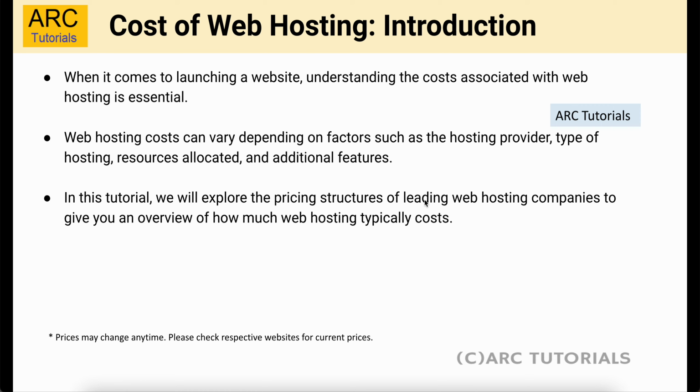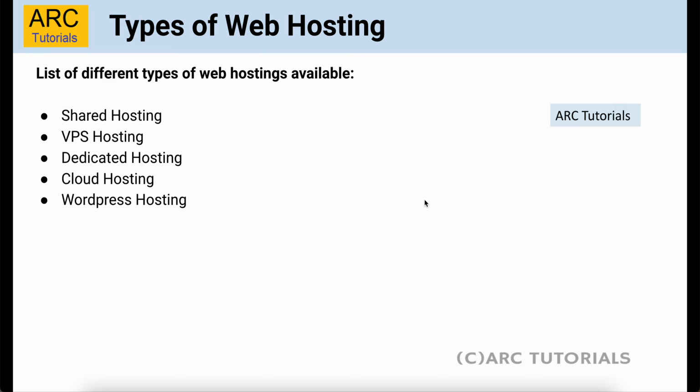In this particular episode, I am going to talk about various pricing structures and how you should consider them based on different requirements. By the end of this tutorial, you would be familiar with different types of hosting and which is best for you, and I'll also give you tips if you are a beginner. Let's deep dive.